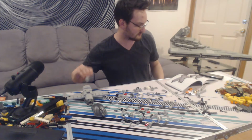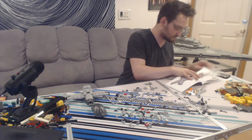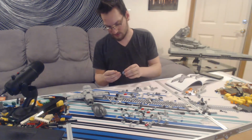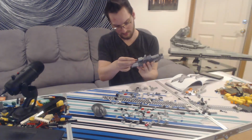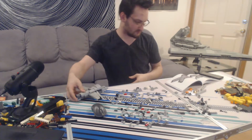Dude, I still want to do dark orange. The dark orange battle droids? Yeah, so I think for my droids, I kind of want to do some dark orange. We'll just kind of mix it up a little bit. We'll say Geonosis, like, I don't know, went crazy with building battle droids.